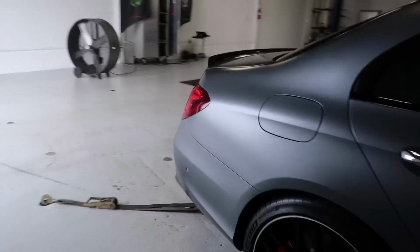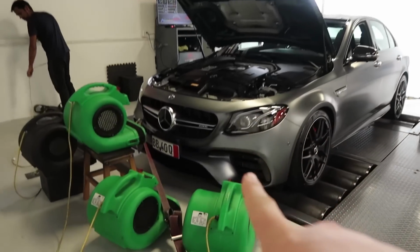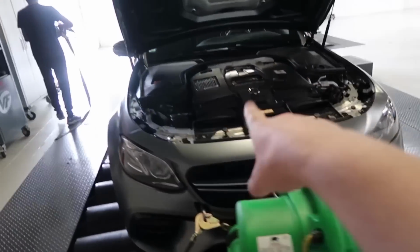Come around back here. See, the real secret here is we've added 4 large turbochargers to the front of the vehicle. It's gonna give it some extra power.